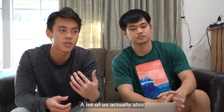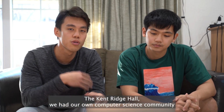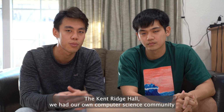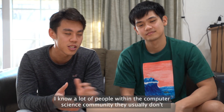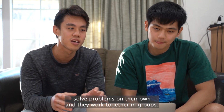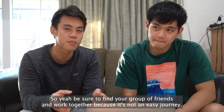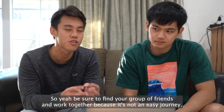On that note, a lot of us also joined small communities. Within our own hall, Carriage Hall, we had our own computer science community, and we usually help each other out. A lot of people within the computer science community usually don't solve problems on their own, and they work together in groups. So be sure to find your group of friends and work together, because it's not an easy journey.